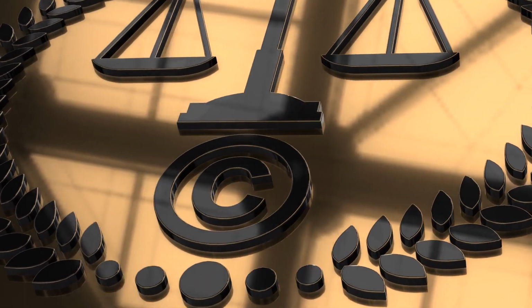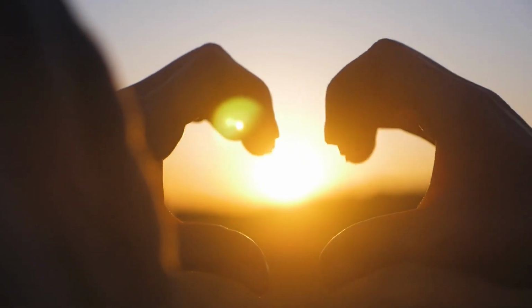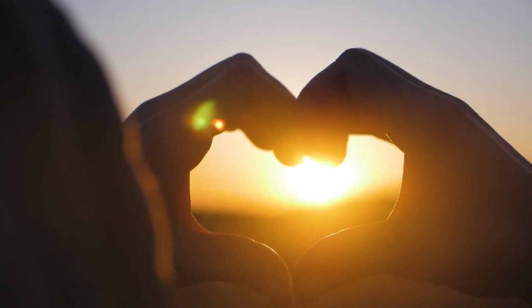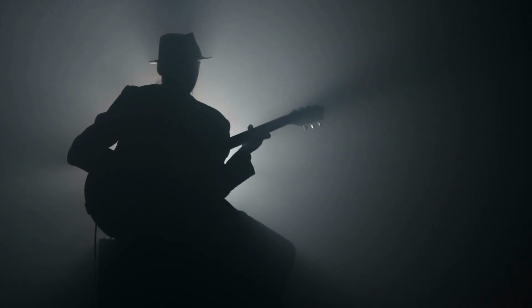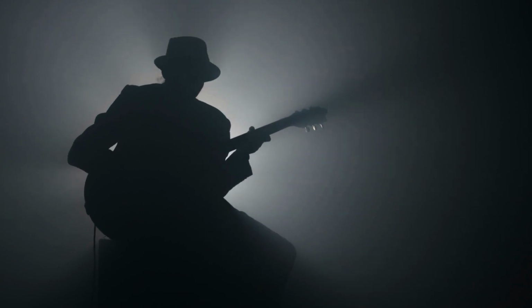Copyright law can be a confusing issue. For example, nobody owns the idea of love. Yet, a musician can own the copyright on his or her interpretation of love, his or her recognizable song.